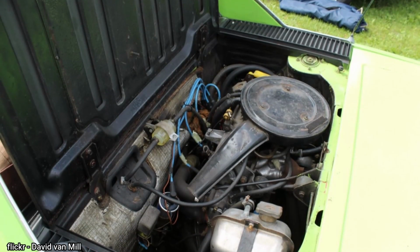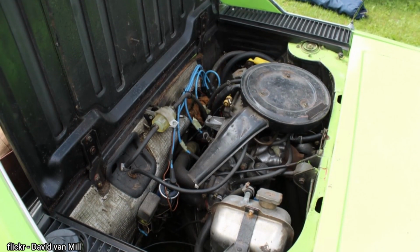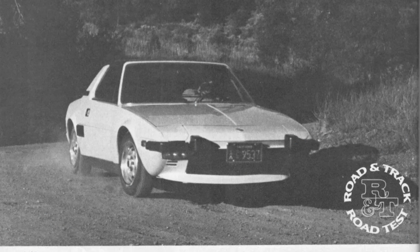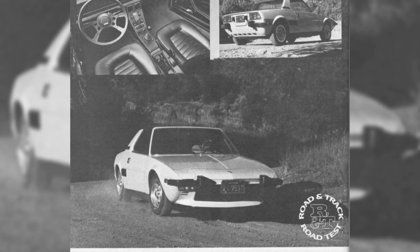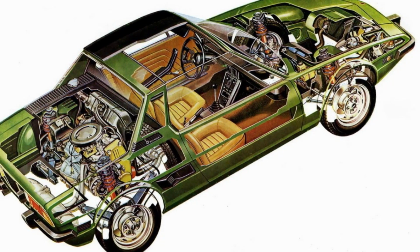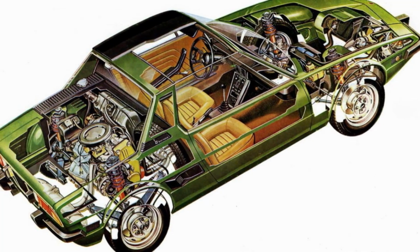The X19 used the same engine as the runabout concept, which was Fiat's new 128 inline 4-cylinder. Like the runabout, the X19 would position the 1.3-liter engine to be transverse instead of the more typical longitudinal, and move it behind the driver to become Fiat's first production mid-engine car.